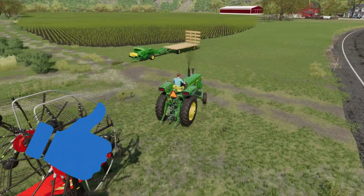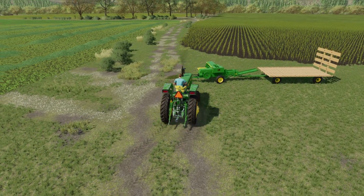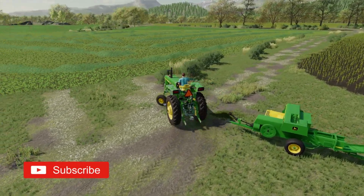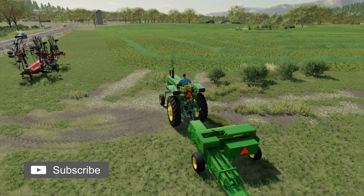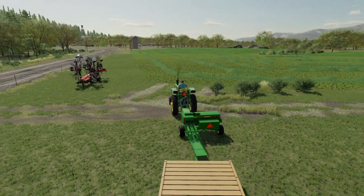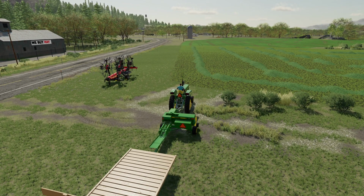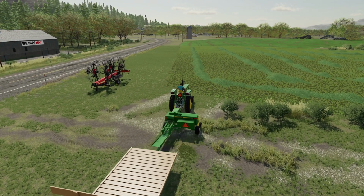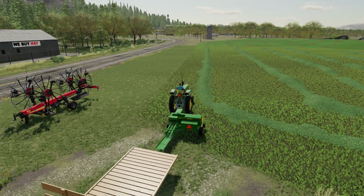So I got up this morning, hooked up the mower, and I got the field mowed up. Went pretty easy. Everything worked on the mower. Then I remembered I did not have a tedder because I sold it last year. So I called up to the dealership. It was my fault. I wasn't prepared.